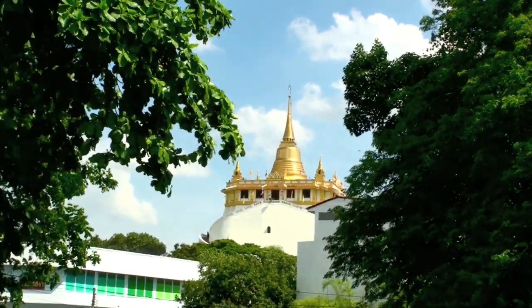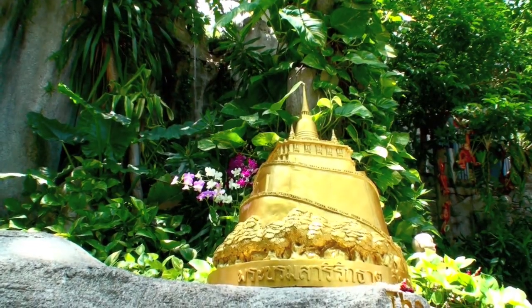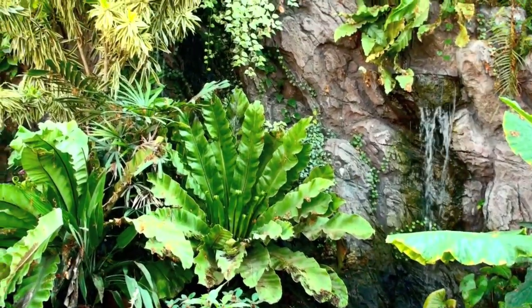His son, King Rama IV, built a small chedi on top of the mud and brick mound to house a Buddha relic in the possession of the ruling Chakri family.